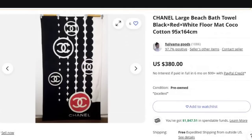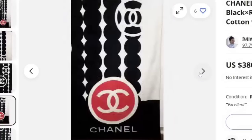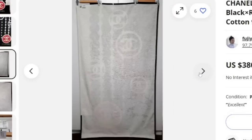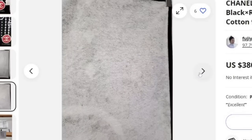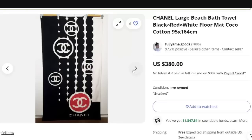This is a Chanel large beach towel. This one sold for $380. So again, all of those big designer names apparently are all making beach towels. This one is pre-owned. This is not a new towel, and it sold for $380.